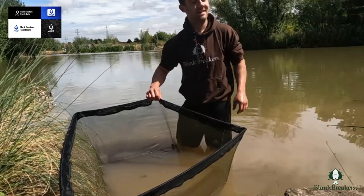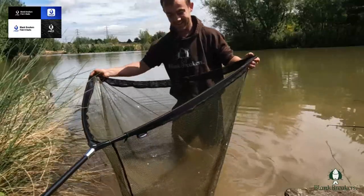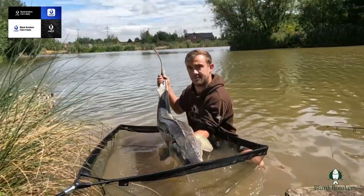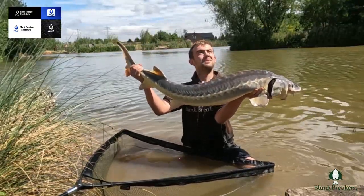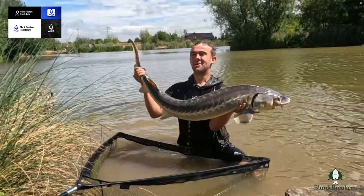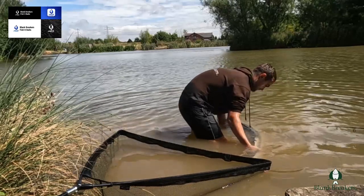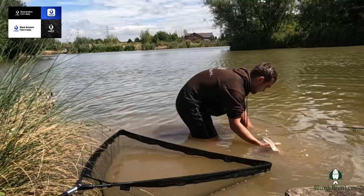Oh, you're getting a bucket as well. Are you having a bucket now? Yeah, I'll have a bucket. So there we have it, guys. 28 pound diamond back. And a PB. Soaked, but worth it. 28, 12.